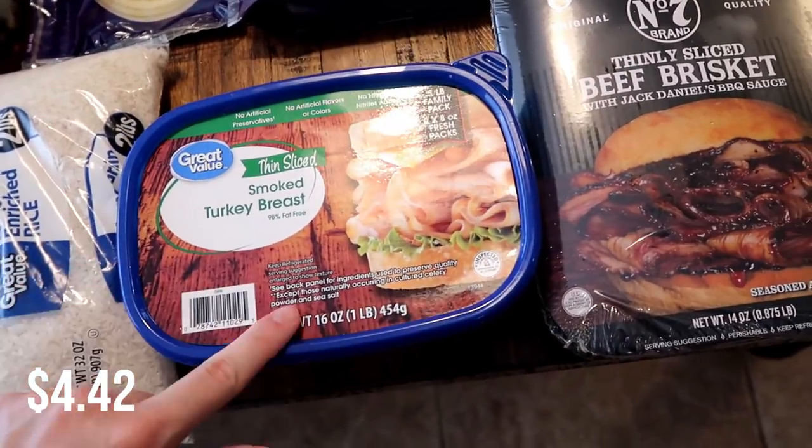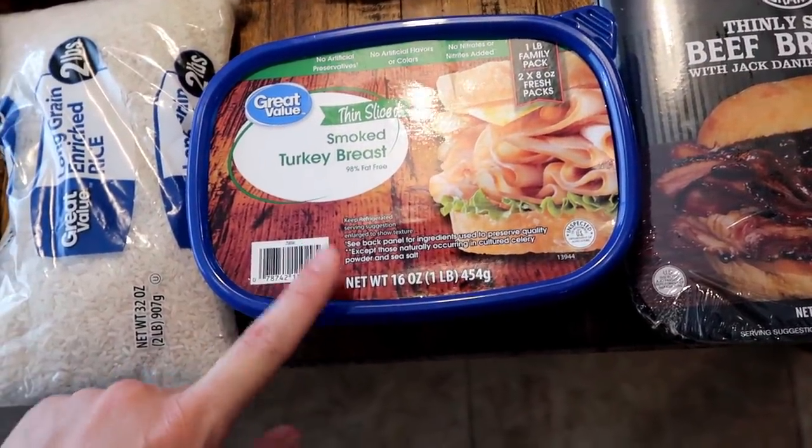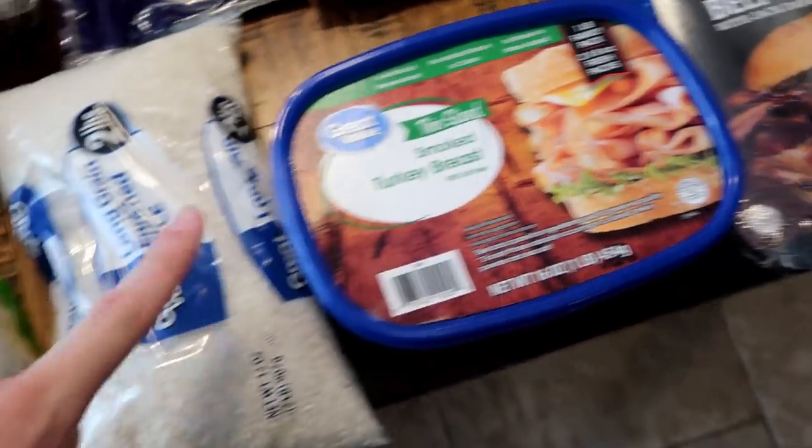Also got some more turkey. Last time I only got 9 ounces of turkey meat, which I don't know what I was thinking because we went through that in like 3 days. So I got a pound of turkey for sandwiches.